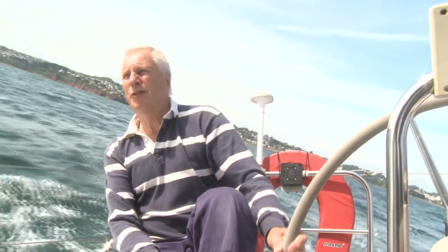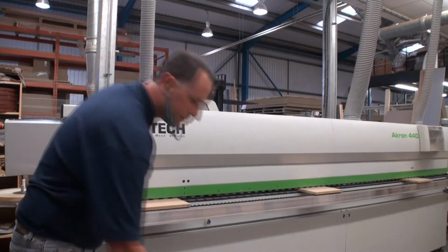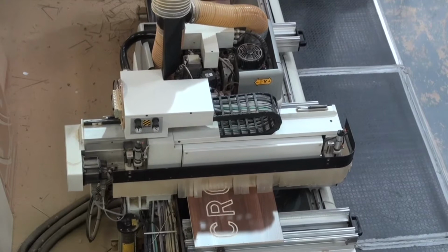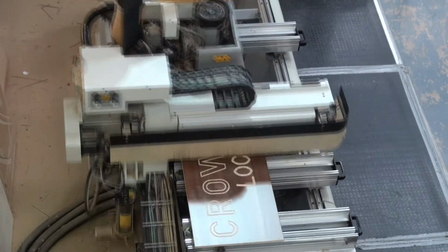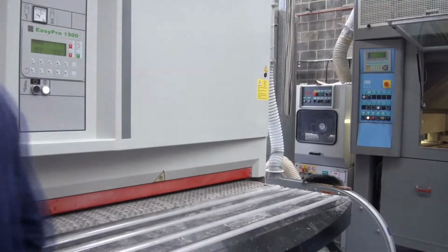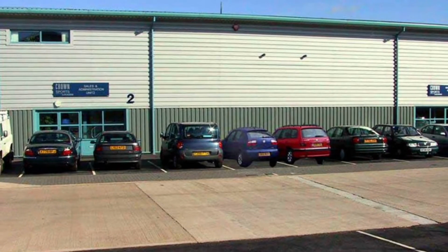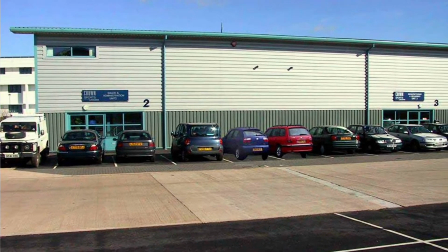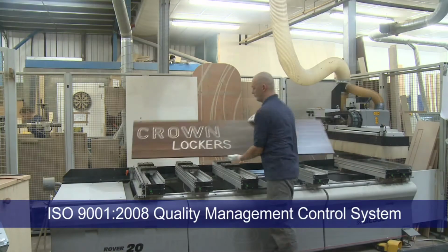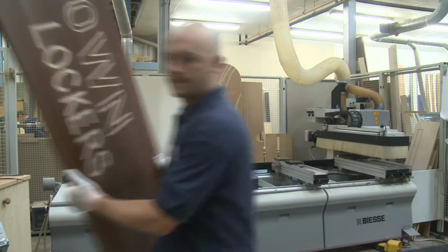I want to show you some of the investment that Crown have made in machinery. Most of it extremely modern and very accurate, which helps us achieve a consistent product time after time. We even have a sander that is so accurate it can remove the newsprint from a magazine sheet. Crown Lockers operates the internationally recognized ISO 9001-2008 Quality Management Control System, and we hope this short video clip will demonstrate the care we take.